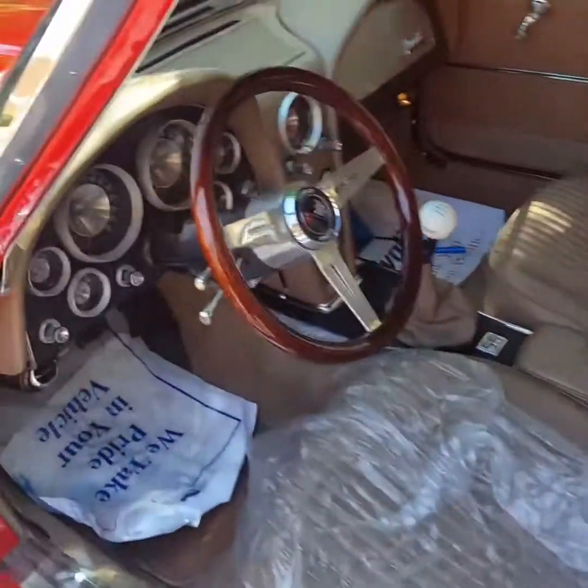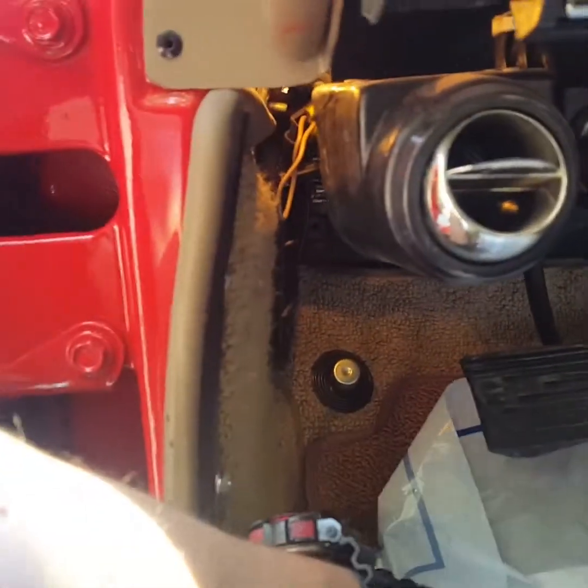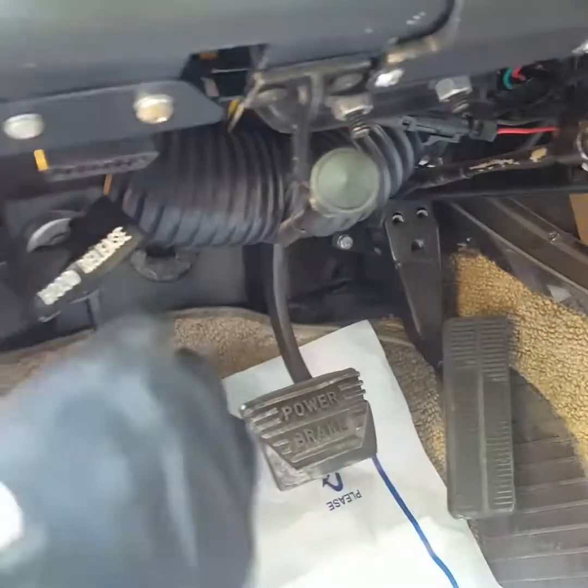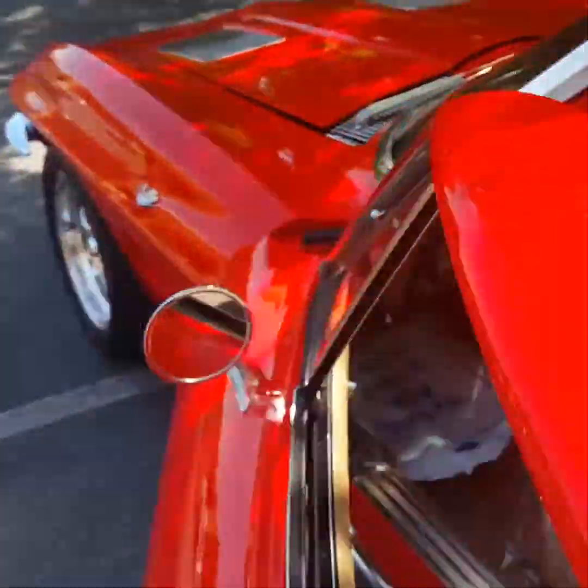Actually, let me just show you guys what is under the hood. Again, there's our dimmer light. We talked about that last time. Power brakes. It's not common to have in an old car. Let's see what's under the hood in this beast.